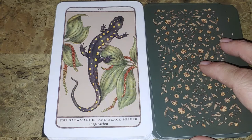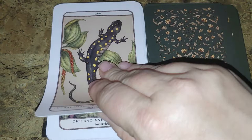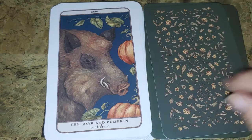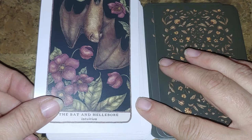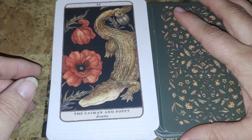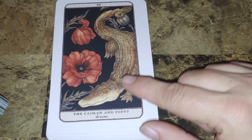17, the salamander and black pepper, inspiration. 18, the boar and pumpkin, confidence. I love these colors in here. 19, the bat and hellebore, intuition. And 20, the caiman and poppy, dreams. Look at his eye. It's the same color, it looks like, as the poppy. Interesting.